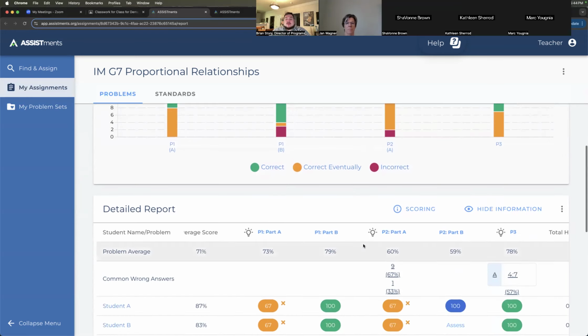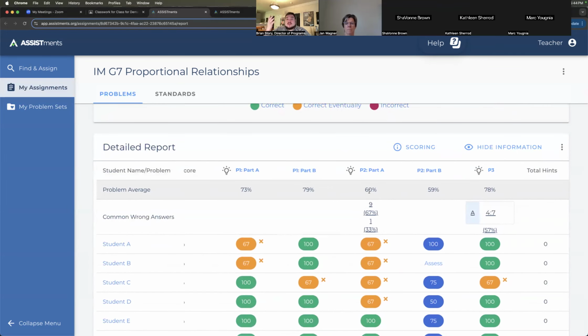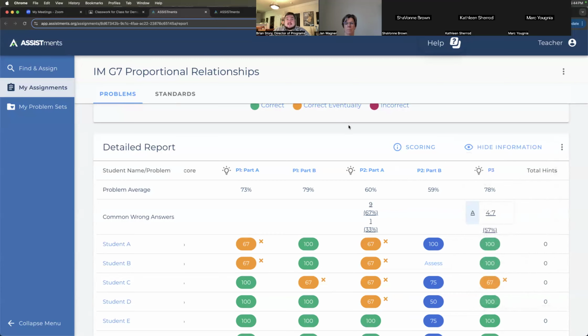And then when you come down here, I have teachers who will pull this up, hide the student names, which also randomizes the rows. So you can pull these data up in front of the kids and say, well, based on these average scores, what problems do we need to focus on? Take the guesswork out of it. Because as I said, the kids are not going to tell you what you need to know in order to target what's going to be best for review.